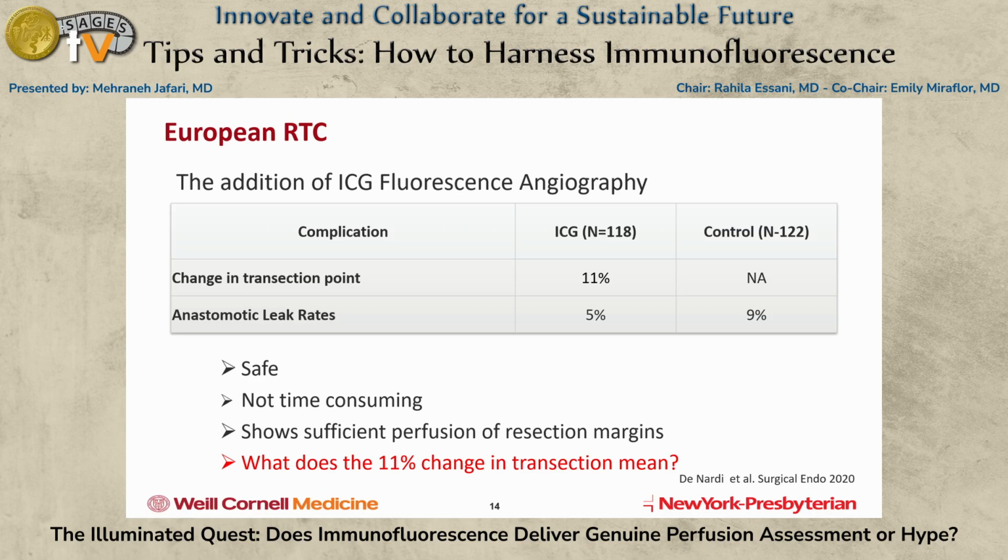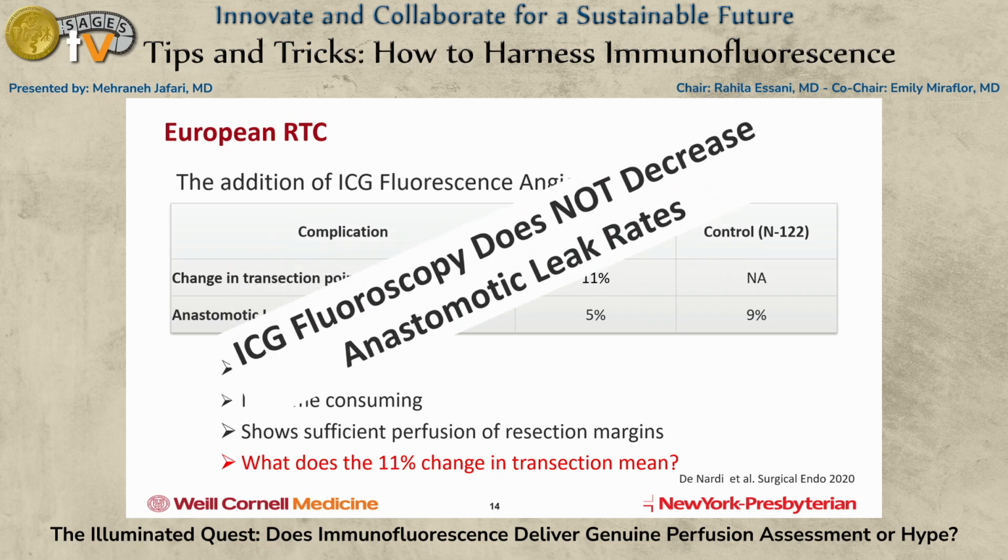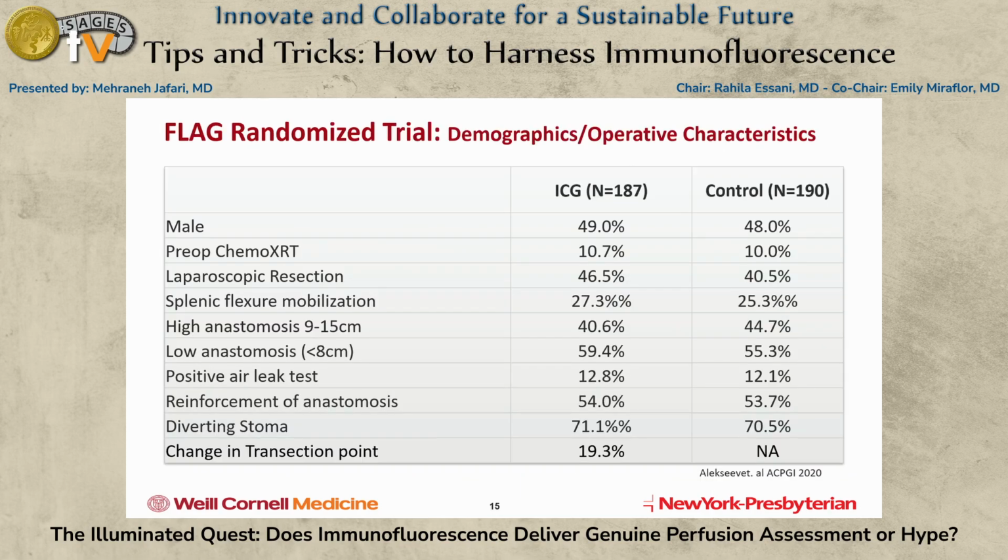The Italians also performed a trial, published in 2020, and their chemoradiation rates were about 20%. Their change in transection point was 11%. PILLAR did not capture it because we didn't know what it meant. The anastomotic leak rates were low, at 5 versus 9%. They again said that it does not decrease anastomotic leak rates. And we don't really know what the 11% change in transection margin means at that time.